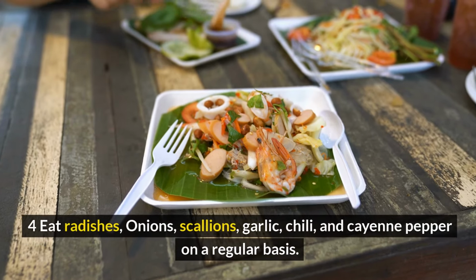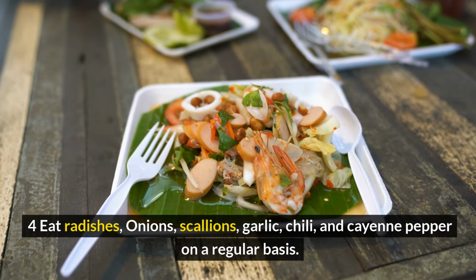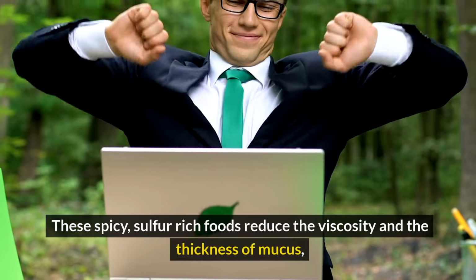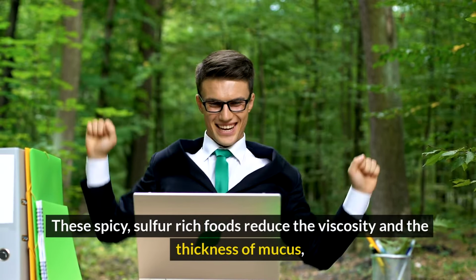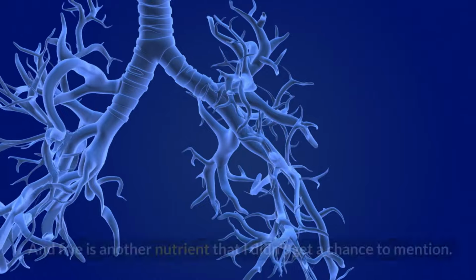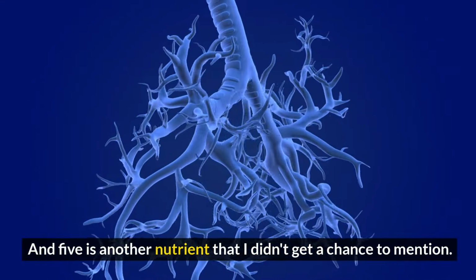4. Eat radishes, onions, scallions, garlic, chili, and cayenne pepper on a regular basis. These spicy, sulfur-rich foods reduce the viscosity and the thickness of mucus, helping it to drain from your sinuses and your lungs. And 5 is another nutrient that I didn't get a chance to mention.